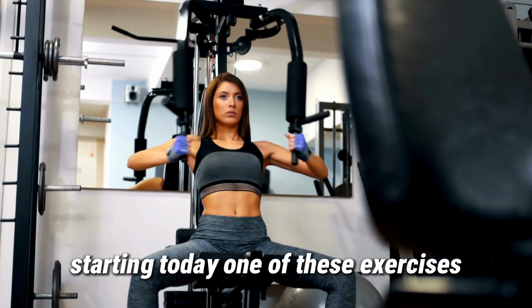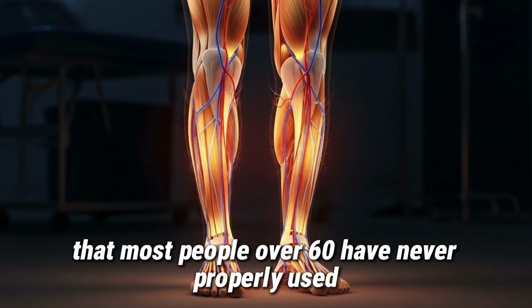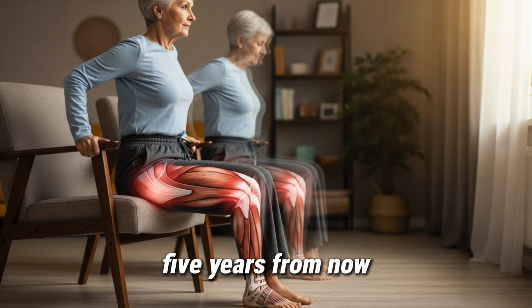One of these exercises activates a hidden organ in your body that most people over 60 have never properly used. The other builds the exact movement pattern that determines whether you'll need help getting dressed 5 years from now.